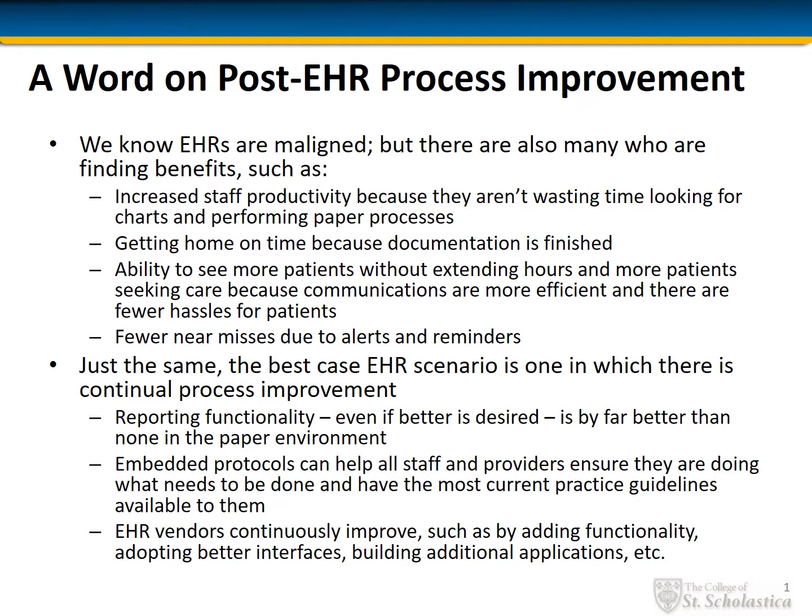This was absolutely needed because the EHR did in fact result, and should have resulted, in many workflow and process changes, certainly with the intent of improvement, although in some cases with some unintended consequences. We can still do much better, both with the EHRs we have and in their design. But there are many processes not directly associated with automation that need workflow and process attention.